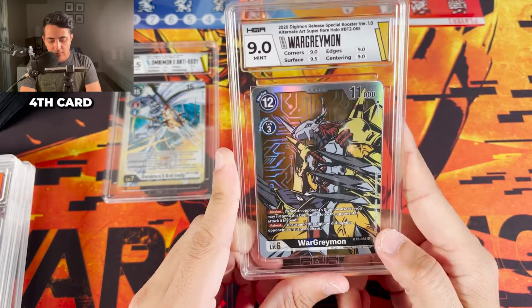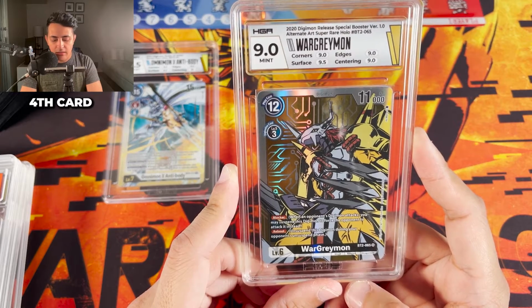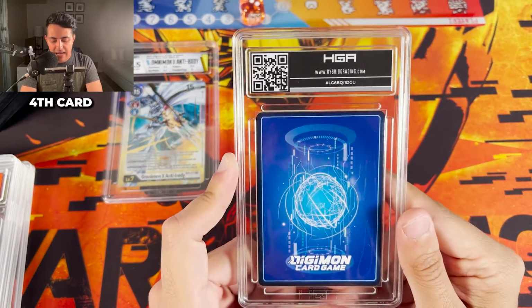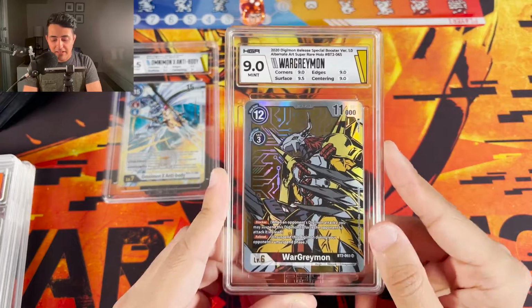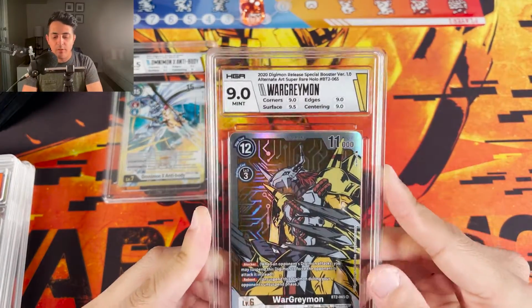Looking at the front, it's really hard to tell what the centering is. I don't know if they're judging it more on the front than the back, but I feel like the back is a good indicator of what centering should be graded at. So overall, this one gets a 9. And I'm happy. It's a WarGreymon, it's in a beautiful slab.